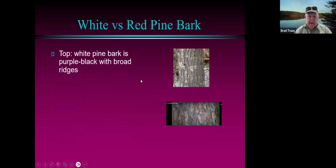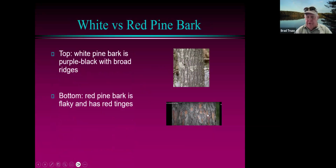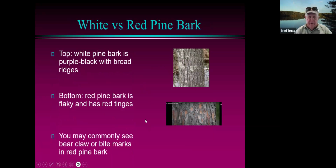White pine versus red pine bark. The white pine bark is kind of a purplish black with very broad ridges. And on the bottom here, the red pine bark is a little bit flakier and it has these red tinges. You probably cannot pull the bark easily off a white pine, but again, you can probably pull some of this flaky bark off the red pines.